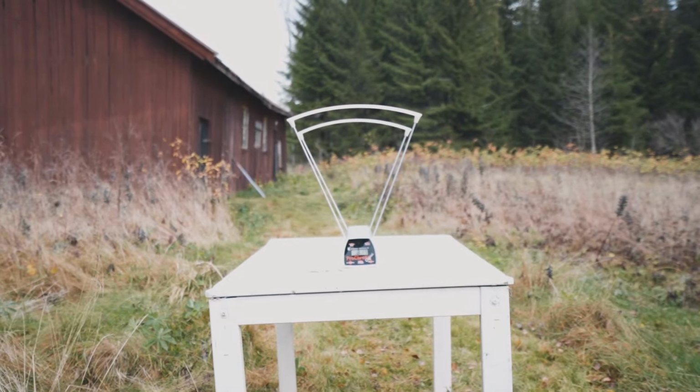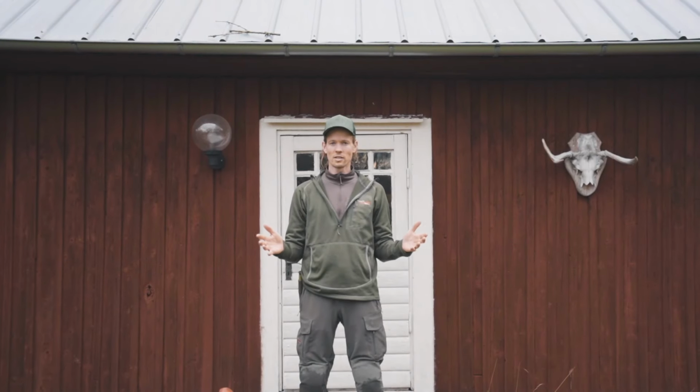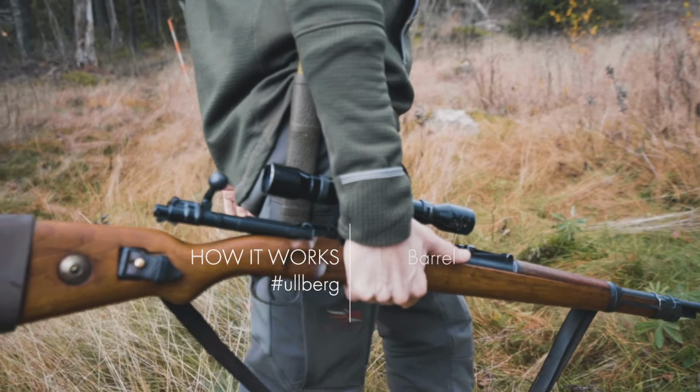This is a chronograph. And this is how a short barrel performs.